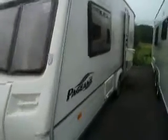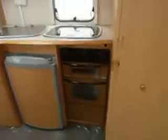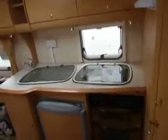Welcome to Salle Pleasure. Here we have a Bailey Pageant Monarch caravan. The door's open, so let's step inside. As we step into the van, you can see we've got the kitchen in front of us.